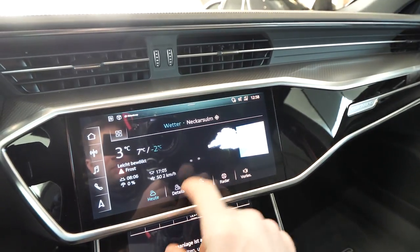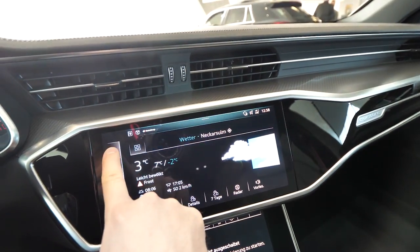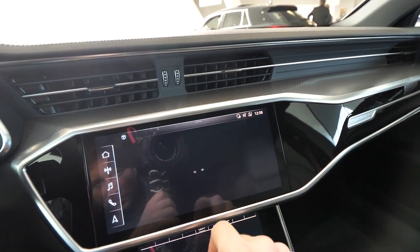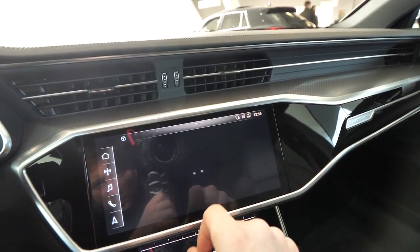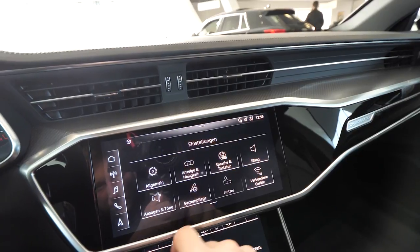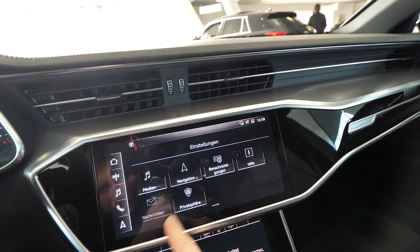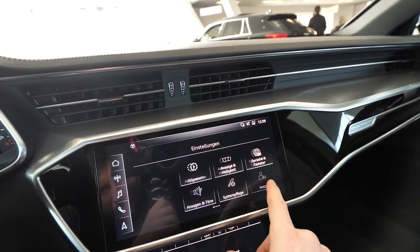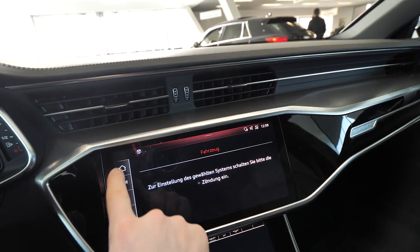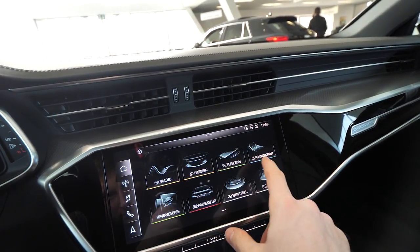Here you can see the car is connected to the internet. You can see even the weather for the next days. But anyway, then you have this main menu, where you have the navigation. Here are the settings of the car. You can change the language from here, or the keyboard. Then here you have all the options for navigation, music, and all the settings that you can change for the car. Then you have the car information. You have to start the engine in order to see that car information.